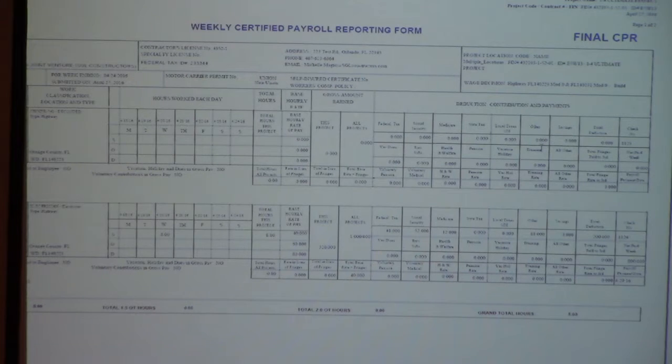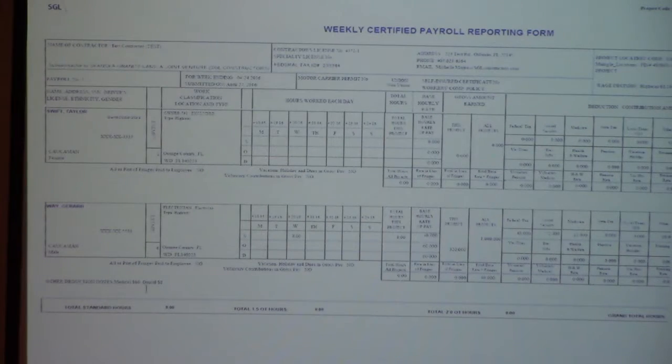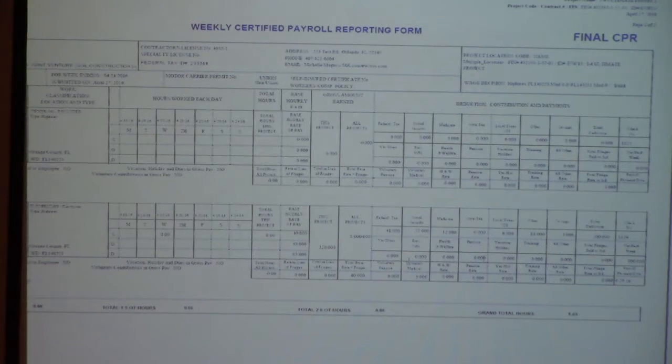You got your other deductions right here. So for example, the electrician here has $88 in other. Let's detail that out. Right here, friends. Everybody's favorite, right?